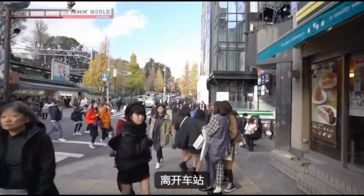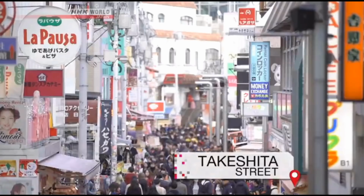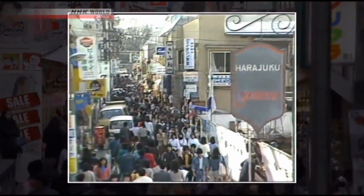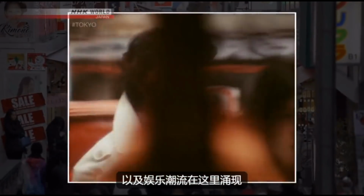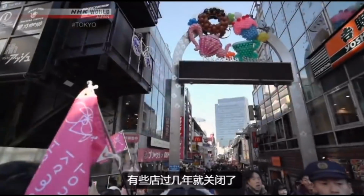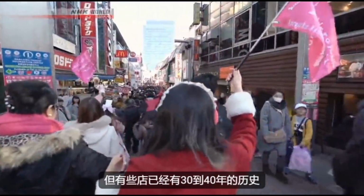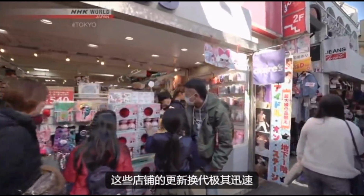Leaving the station behind, we come to Kawaii Central, Takeshita Street. This 350-meter strip has given birth to countless trends over the years. Since the 1970s, the latest in youth fashion, gourmet, and entertainment trends have emerged here. Some shops close in a few years, but some stay over 30 to 40 years. In the battle to keep up with trends, shops here can come and go in no time.